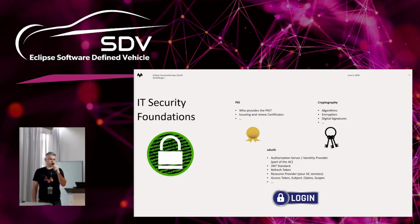So, finally, you need authentication and authorization. So OAuth is quite a good option. You teach your cloud a providing authorization server. Sometimes we call it in our project identity provider. And you have to teach your cloud services to become an authorization server, being part of the OAuth infrastructure and doing all the stuff you see on the slide, implementing your OAuth.